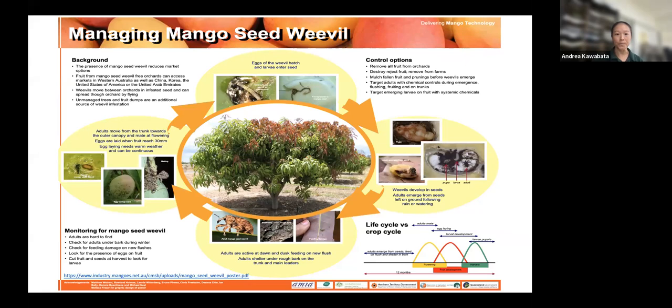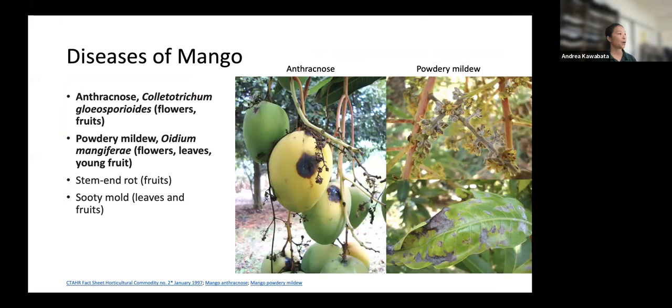Some of the common diseases of mango include anthracnose and powdery mildew. We also see some stem rot as well as sooty mold, which is an after effect of sucking insects like scale and aphids. The photos on the right show anthracnose, which can affect the fruit, mature fruit, young fruit, flowers, as well as some of the terminal branches as well.